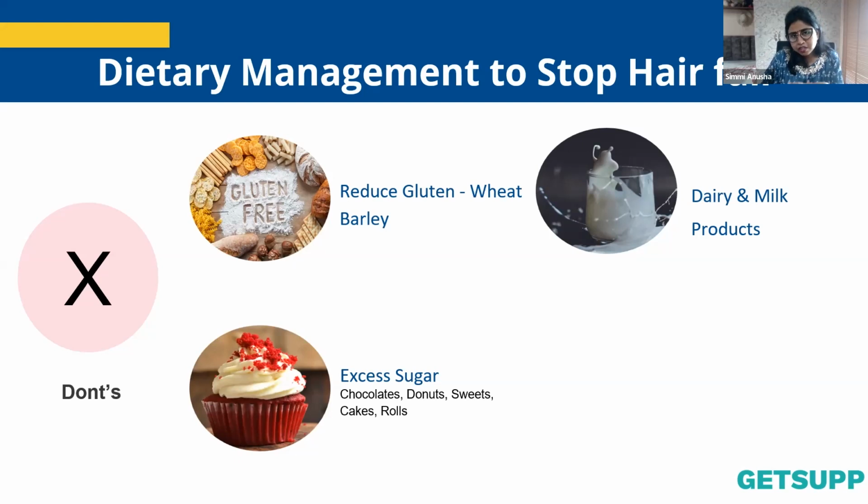And if the gut flora balance or the balance of bacteria is disturbed in our body, we'll start having hair fall issues, skin related issues, and others. So it's always a best practice to limit their consumption. I'm never in support of completely removing it from the diet, but yes, including them in restriction is always a good idea.